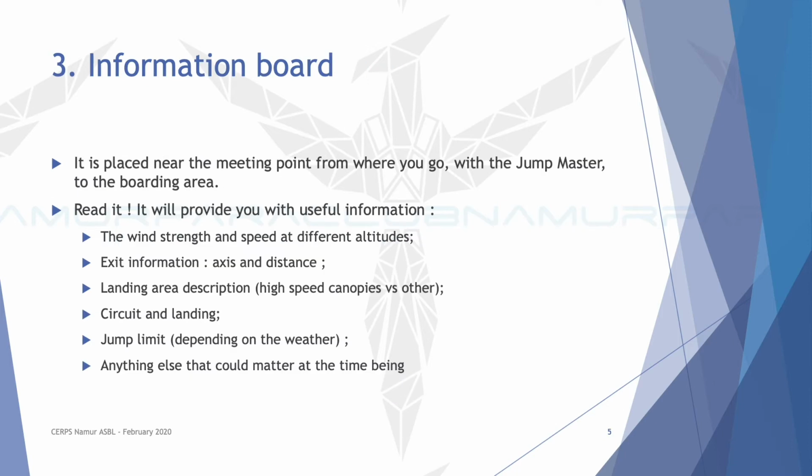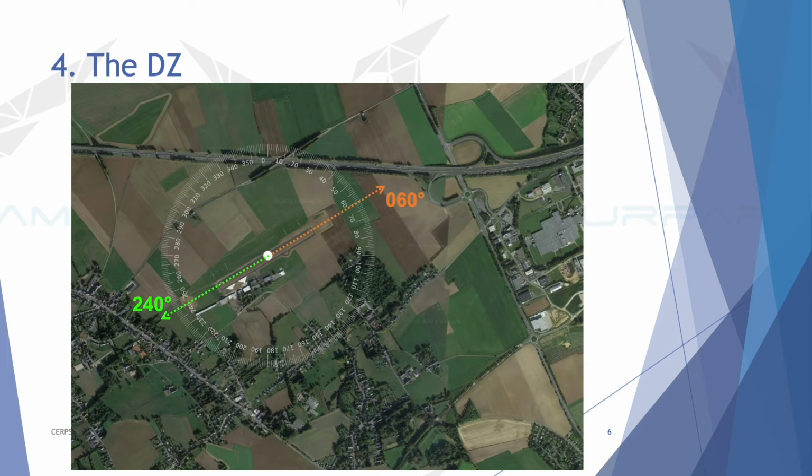Information board. An information board is placed near the meeting point from where you go with the jump master to the boarding area. Read it. It will provide you with all useful information: the wind strength and speed at different altitudes, the exit information, for instance the axis and distance, the landing area description, describing the high-speed canopies and other zone, the pattern to use if needed, the jump limit depending on the weather conditions, and also anything else that could matter at the time being.